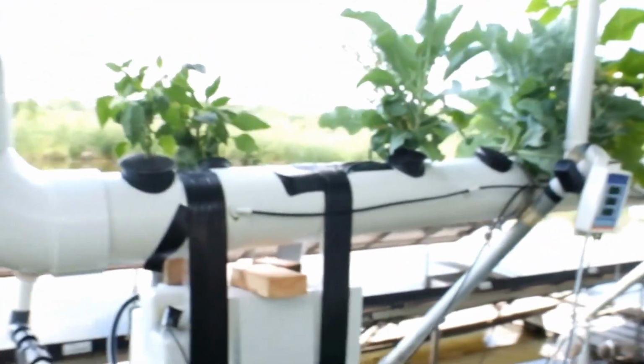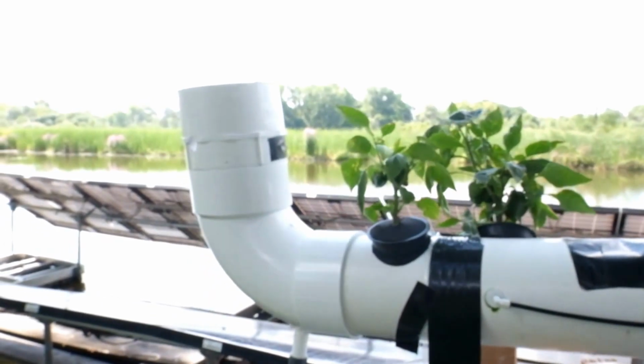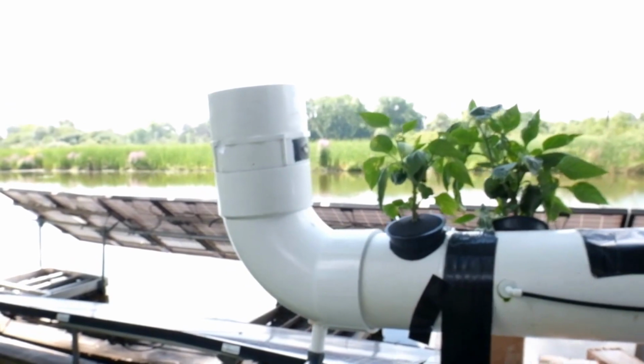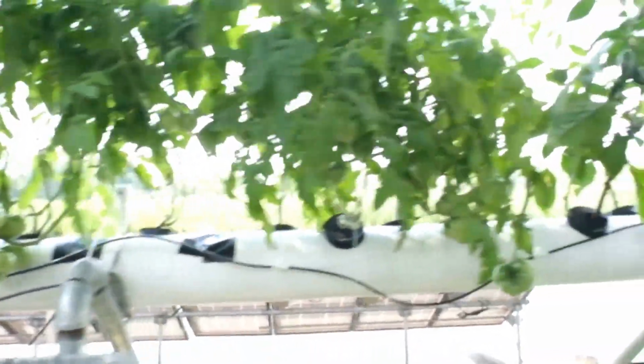I did finally adjust the end, put this 90-degree elbow and a cap on the end here. I was getting a lot of leaking from the previous connection for the drain, so that helped considerably. Makes it a little easier to fill the water.